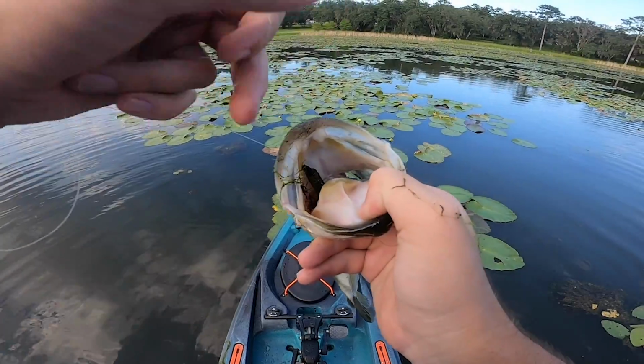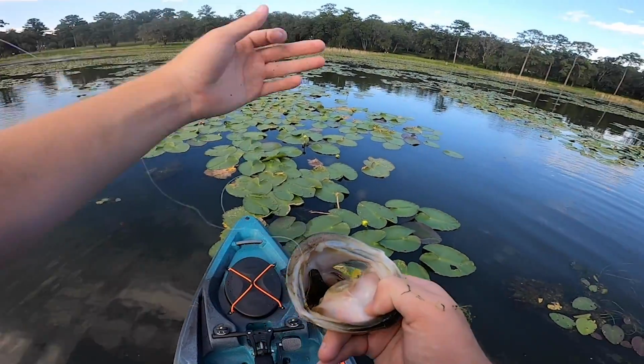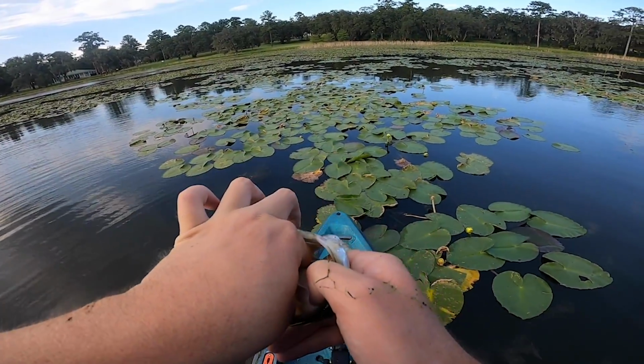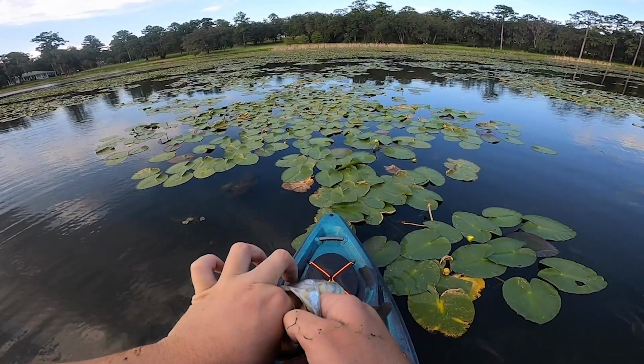Look at his mouth. See, that is why kayak fishing is awesome if you have a good kayak, because from the bank, never would I be able to fish here. And also, in a boat with a trolling motor and stuff like that, it's hard to get deep into these pads like I am right now. So I probably would have never caught this fish if it wasn't for this kayak.